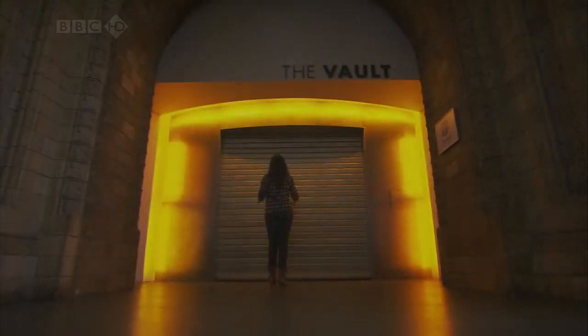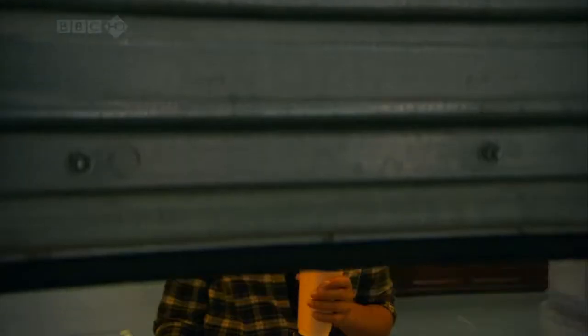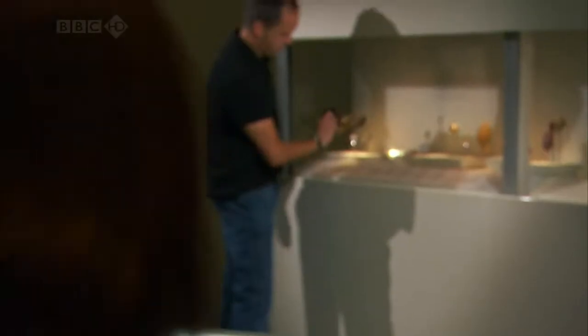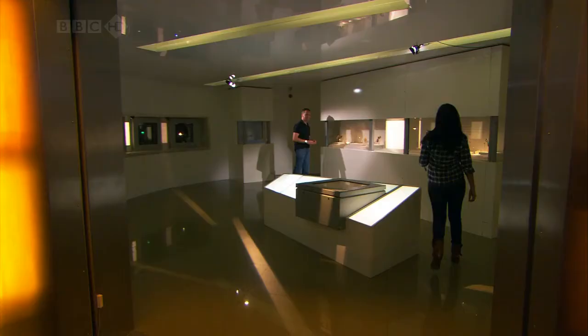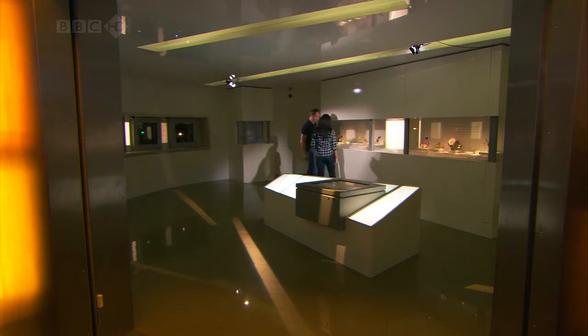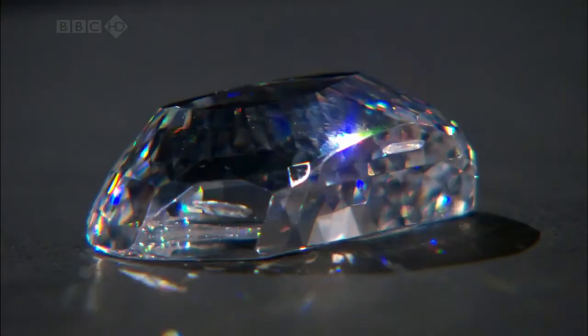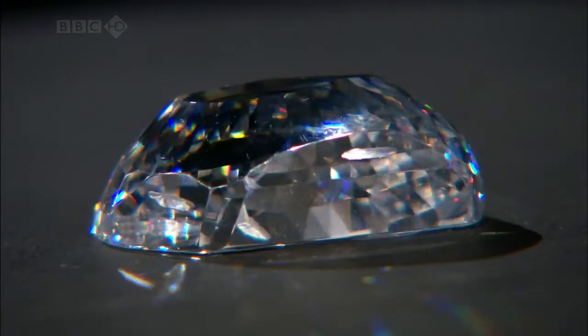Although the museum's vault gallery has had a copy of the Koh-i-Noor for many years, no one knew until very recently what the famous diamond looked like before it was controversially chopped to pieces. Hello. I've come to meet the museum's diamond expert turned detective, Alan Hart. So this is it? This is it, yeah. This is a model of the uncut Koh-i-Noor that Alan recreated.